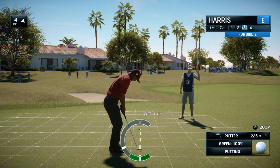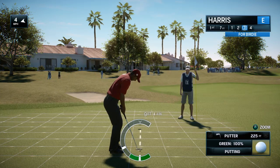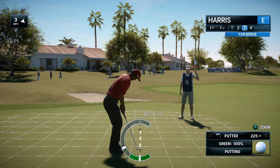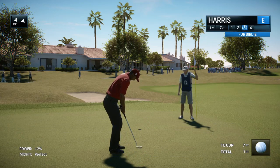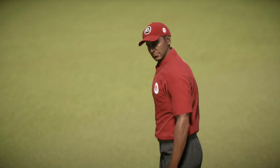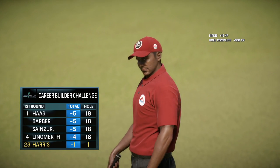Standing over this putt, concentrating on the read. Moves into the top 25 with that birdie.